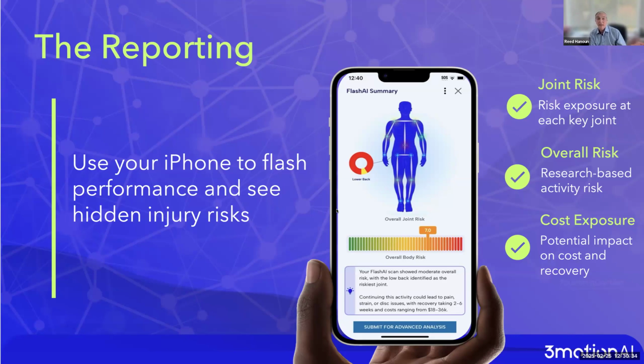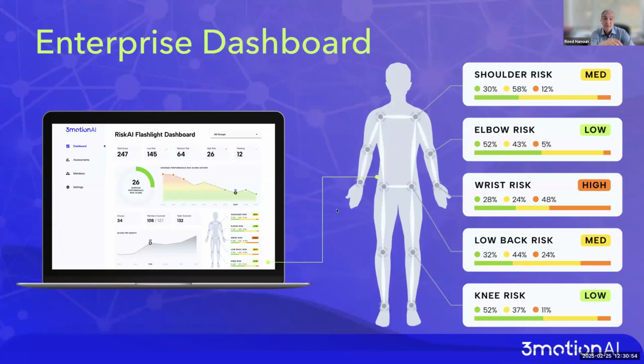So essentially, a health and safety expert, a technologist, a physical therapist, or a provider who has access to our system can walk up to an environment, look at a particular workstation or work activity, flash that particular event, and get all this information on their phone literally in seconds.